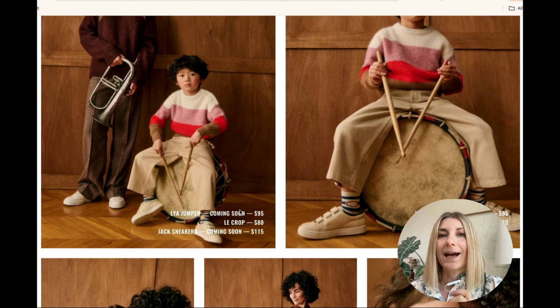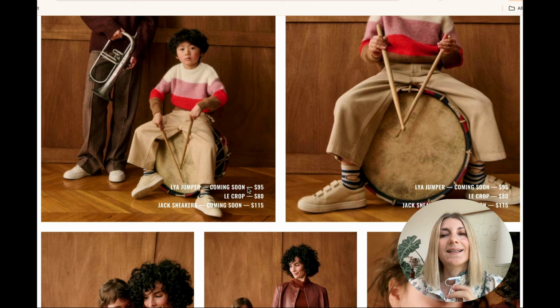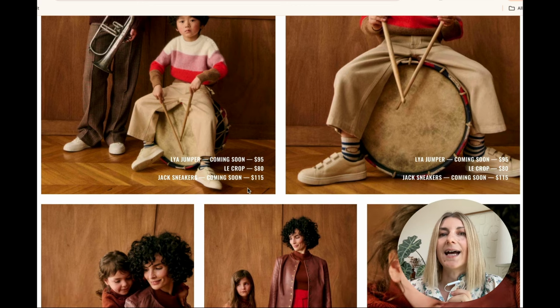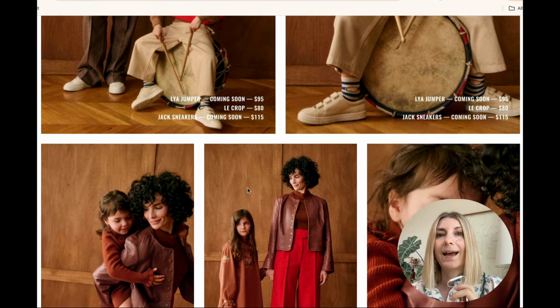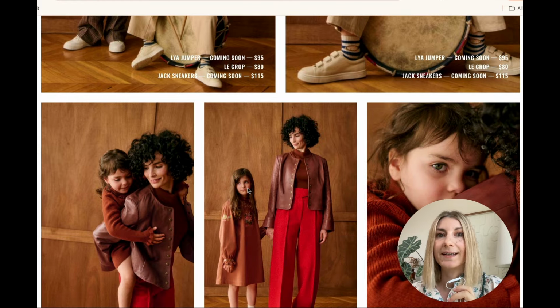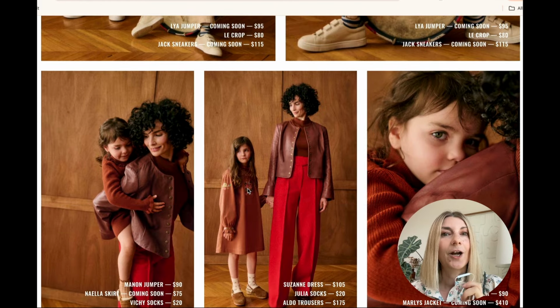And right away I see that some of the pieces are marked as coming soon, which brings me back to that thought: how many releases are we going to see from Petit Sezane? Is it going to be a monthly thing? Is it going to follow Sezane releases, like one Sezane, one Petit Sezane? I don't know, but there will be more coming soon, which means we're not getting everything in one drop.